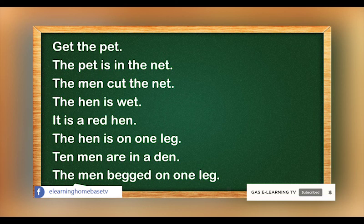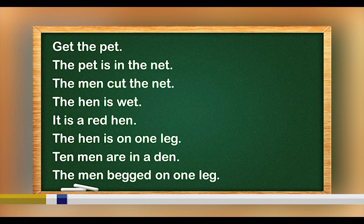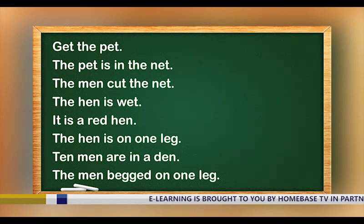It is a red hen. The net is on one leg. 10 men are in a den. The man begged on one leg.